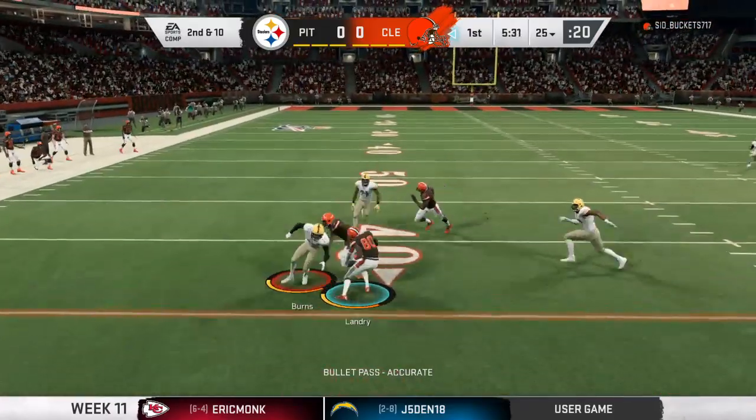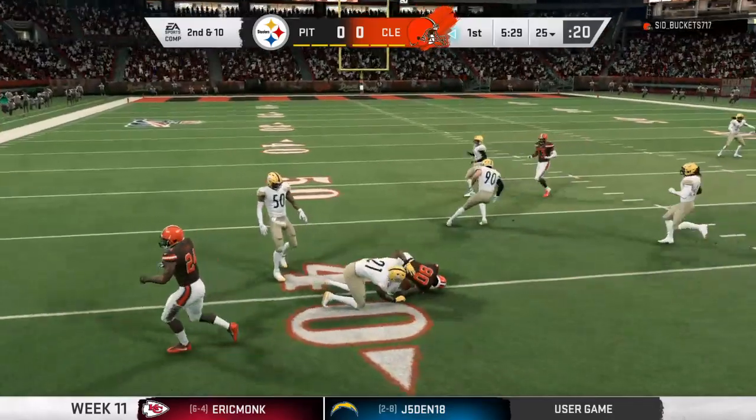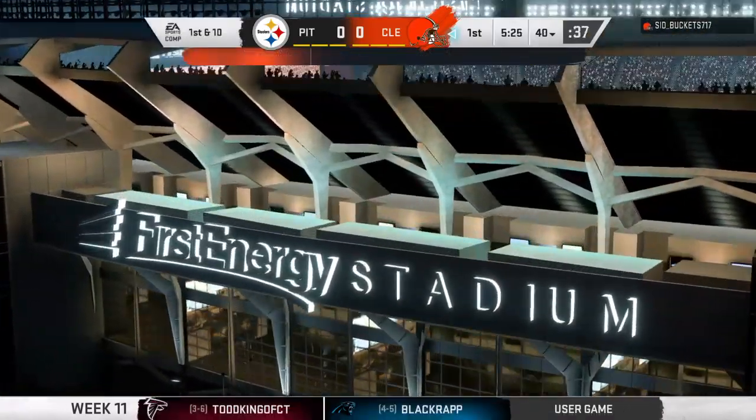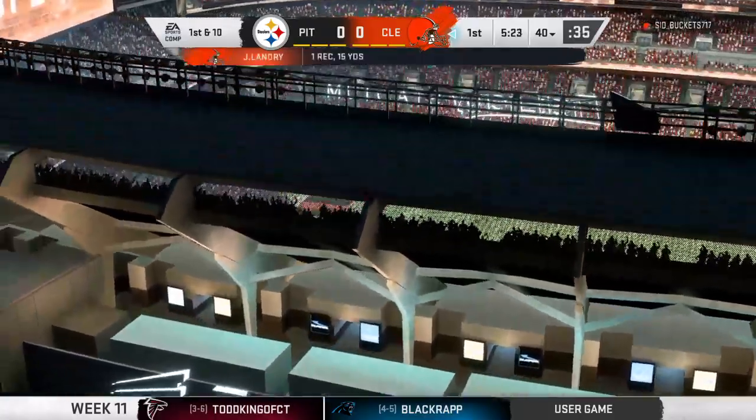Here's a quick hitch route, and the throw complete. And down he goes, but he takes it up to the 40. 15 yards on the play, first down.